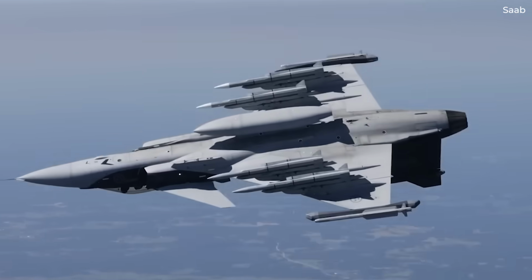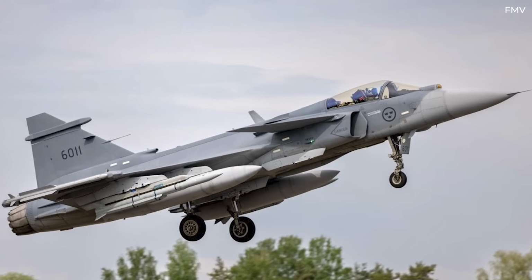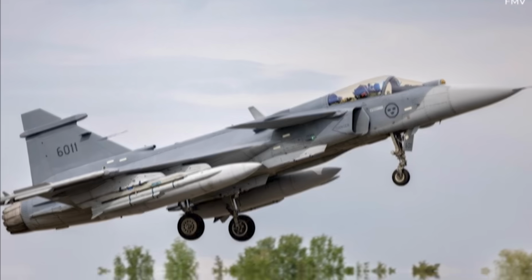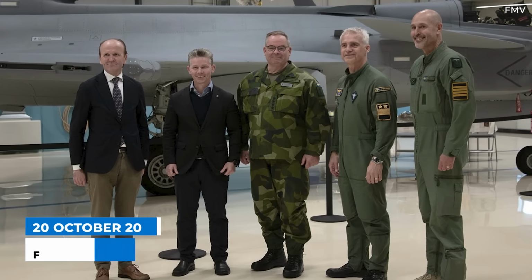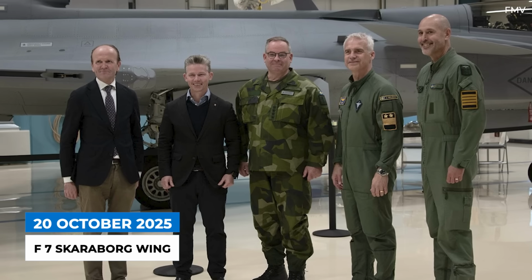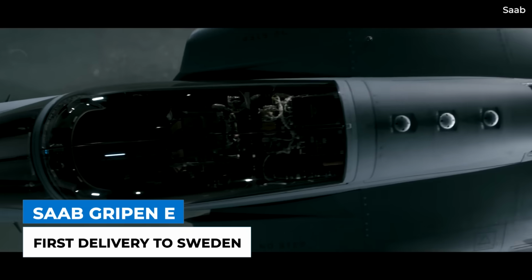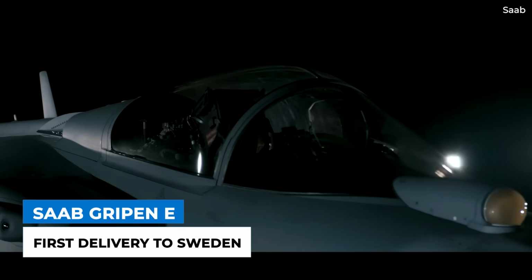Some exciting news for the Swedish Air Force as it has officially taken delivery of its very first Gripen E fighter jet from Saab. The handover ceremony took place on October 20th at the F7 Skaraborg Wing, which is the Air Force's main Gripen conversion and training base. Let's take a look at this delivery and use it as an opportunity to look at the Gripen E, its capabilities, and its orders.